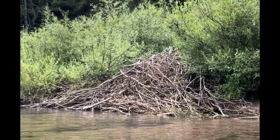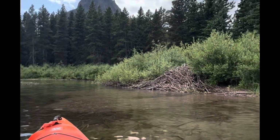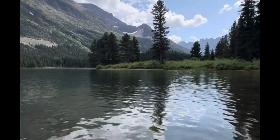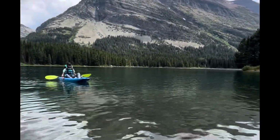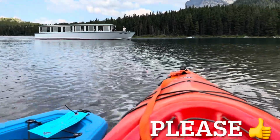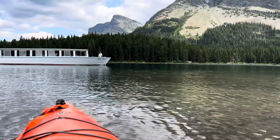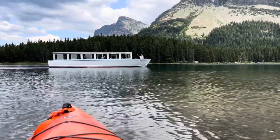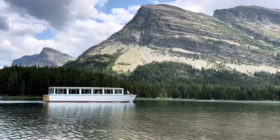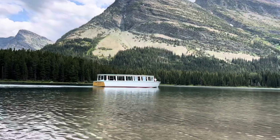That's a beaver lodge. Pretty cool. See the beaver lodge? Cool. They're taking pictures of us. We're famous. Get a wave. Oh, they're waving at us. We're famous. Chief Two Guns.